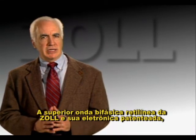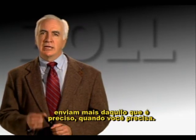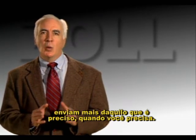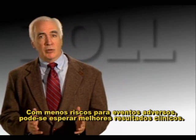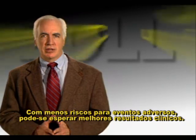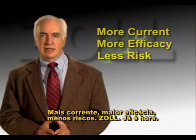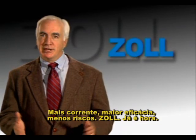ZOLL's superior rectilinear biphasic waveform and proprietary electronics deliver more of what's needed when you need it. With lower risk for adverse events, you can expect better clinical results. More current, more efficacy, less risk. ZOLL. It's about time.